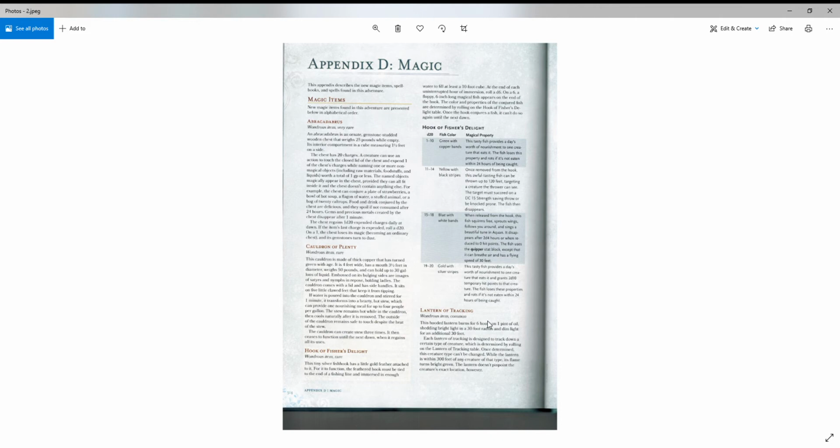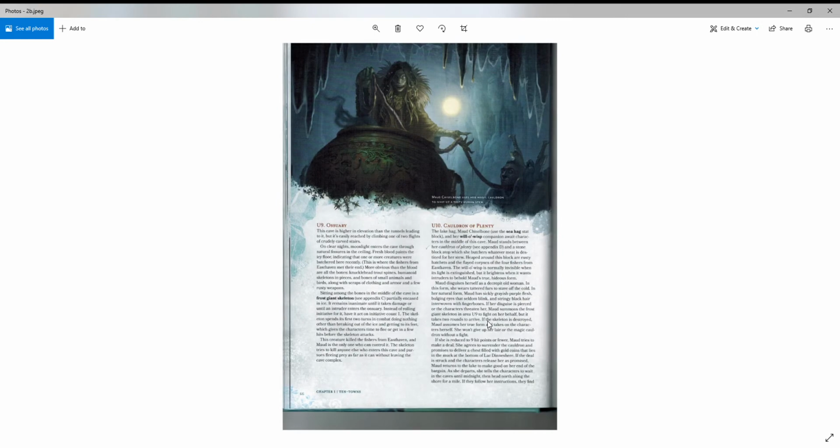Each lantern is designed to track a certain type of creature, which can be determined by rolling on a table if you wish. While the lantern is within 300 feet of that type of creature, its flame burns bright green. The lantern doesn't pinpoint the exact location of a creature, but it will give a general area. The lantern can track aberrations, celestials, constructs, dragons, elementals, fey, fiends, giants, monstrosities, or undead. I would add any other category I wanted, and I'd also make it just as specific as I possibly could.